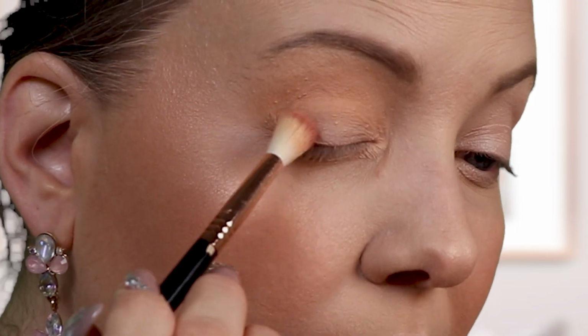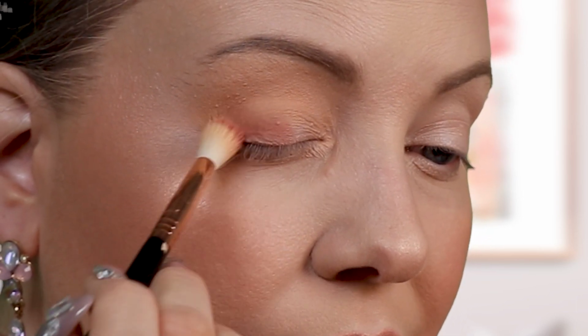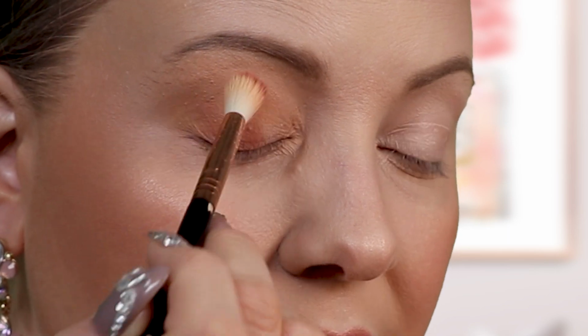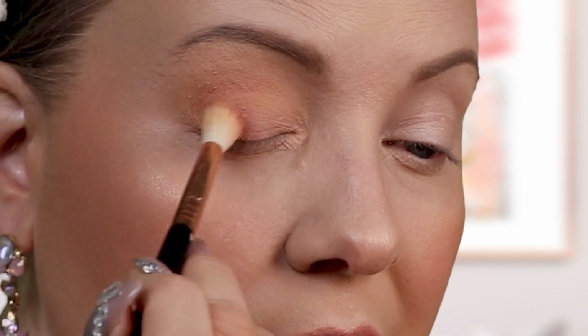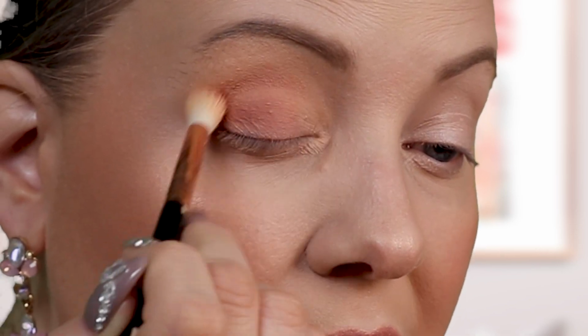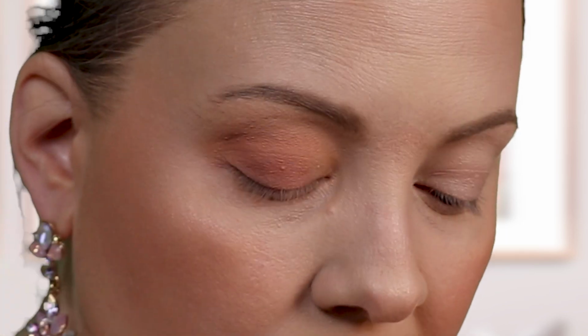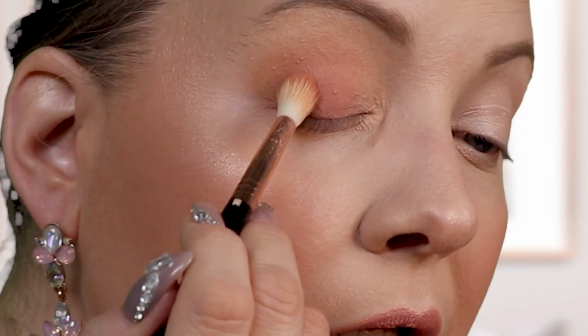I'm going to go in, I'm going to add this color right here to my outer V, moving it in towards the center of the lid, about 3/4 of the way. My gosh, that is a gorgeous color. Like, that is just stunning.